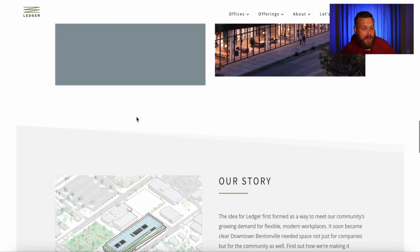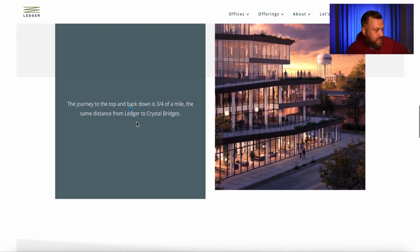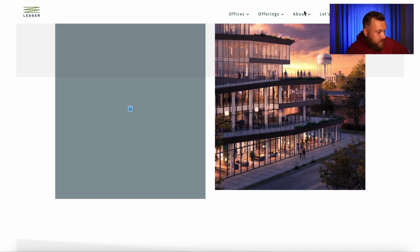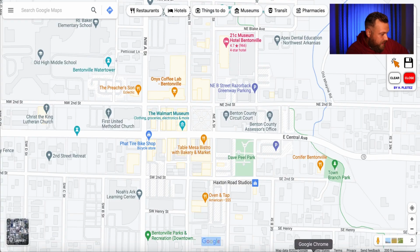Super cool. I did look at prices. I believe the cheapest office that you can rent in that Ledger building was around $2,200 a month, and obviously it goes way up from there. So just something cool that I wanted to throw in there because I think that's something that you don't always see, and I think it's a really cool thing. All right, let's jump over to the map here again.